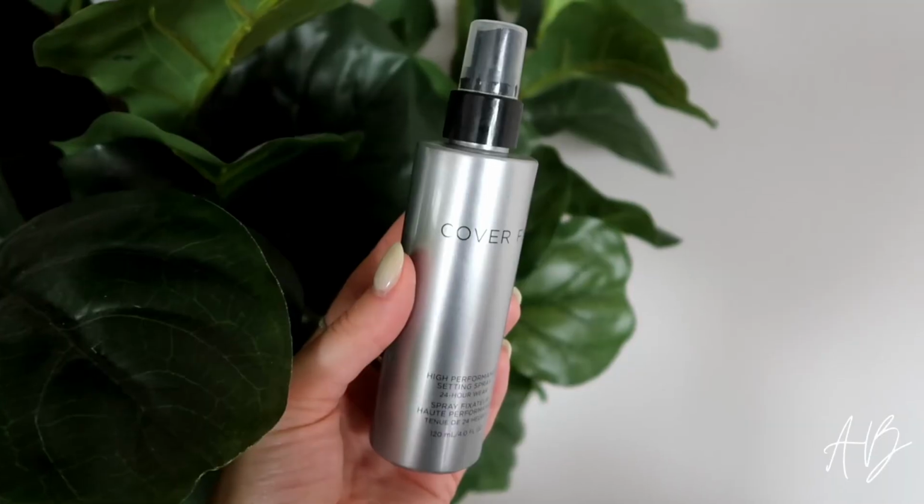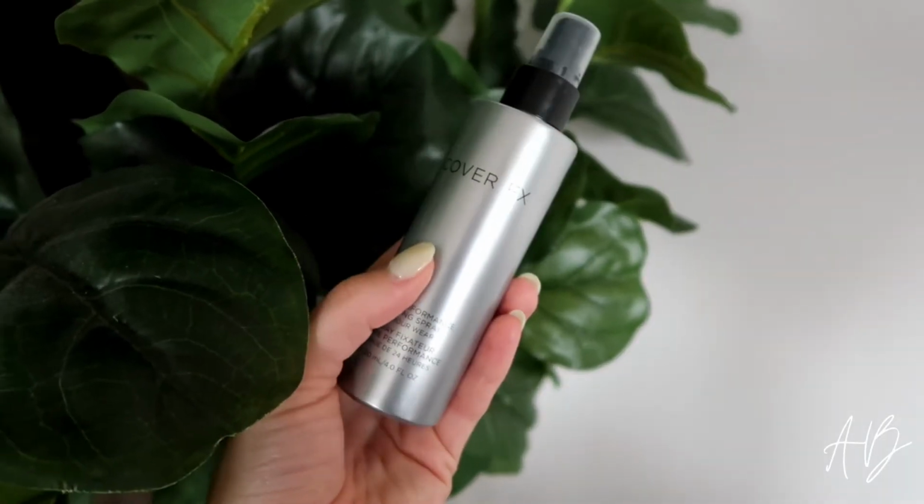Before I do mascara, I'm just gonna give my skin a little spritz of setting spray. This is the Cover FX High Performing Setting Spray. Okay, I'm gonna curl my lashes. This is just the Tarte eyelash curler. I really like this one actually. Curl and then usually lift up to add some more curl back.